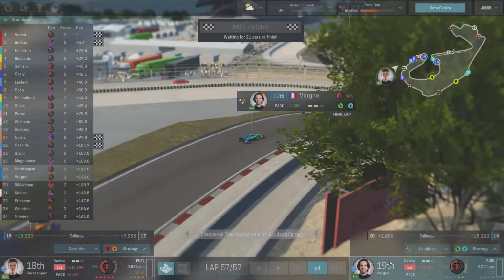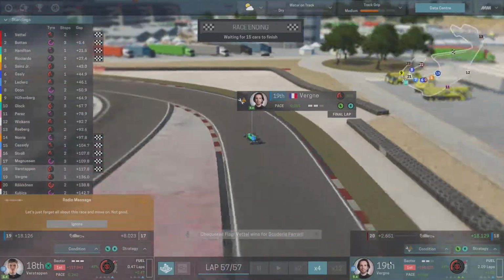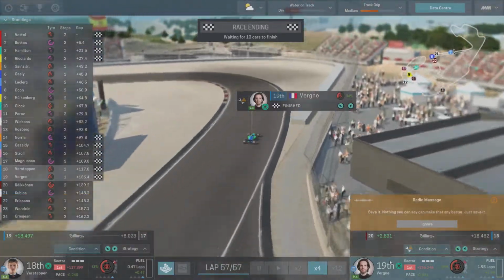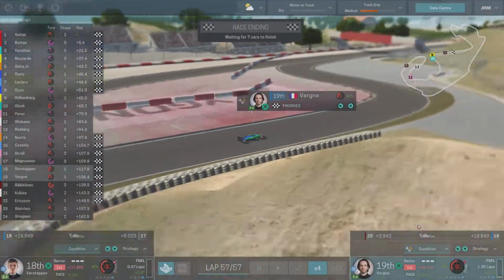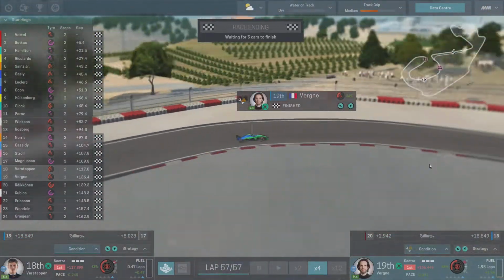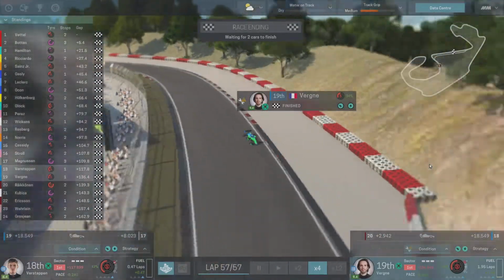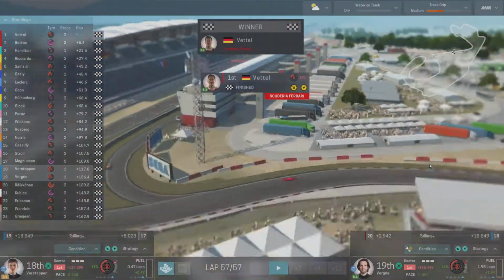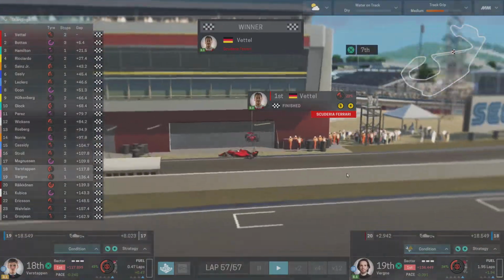Ferrari, Sebastian Vettel takes the victory. Vern coming to the line, and he is going to get there without a retirement. Holy cow. 18th and 19th, though. Not great. It's out of the points. But considering we're technically the worst cars on the grid, I suppose any time we're not last is a good thing, especially with no DNFs on the day.